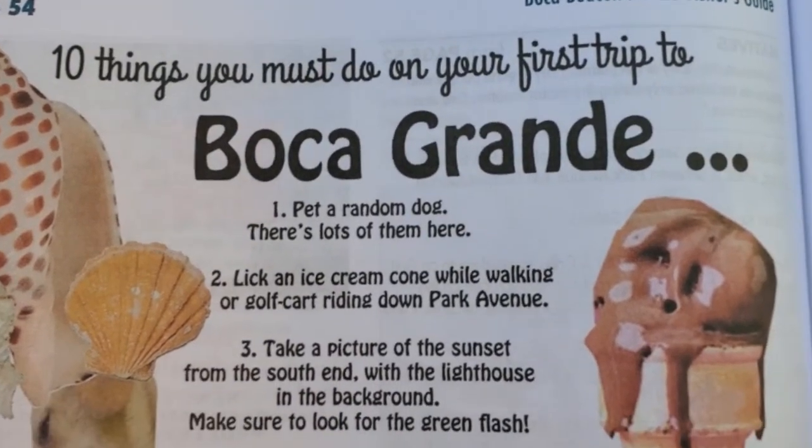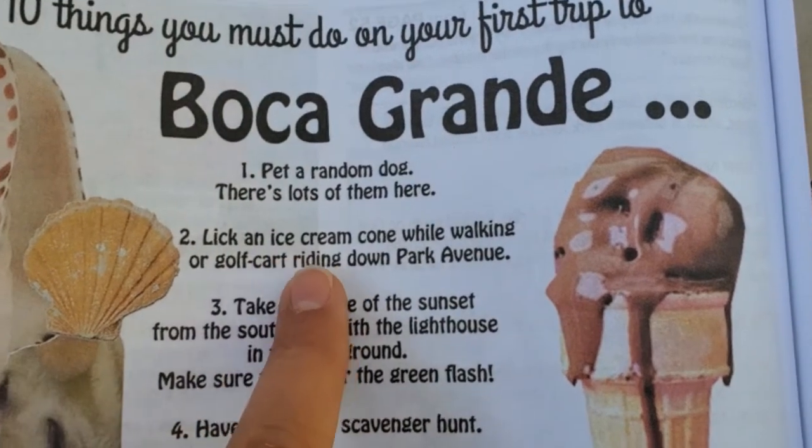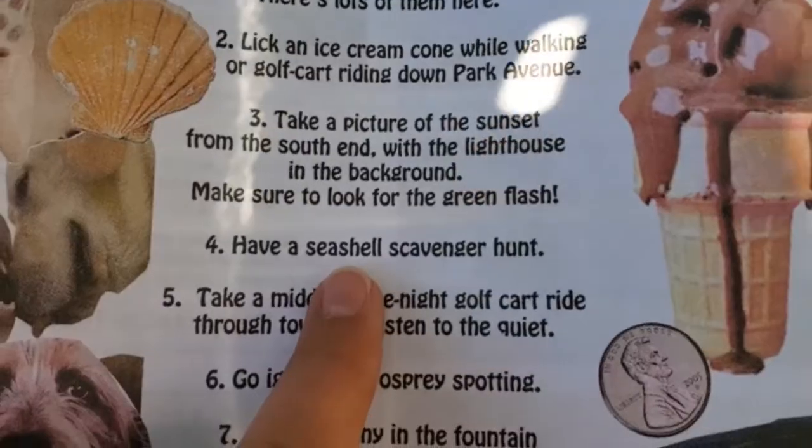Things you must do on your first trip to Boca Grande. Pet a random dog. Pick an ice cream cone while walking. Well, we already did that. Me and Tomas did anyway. Take a picture of the sunset. Have a seashell scavenger hunt.